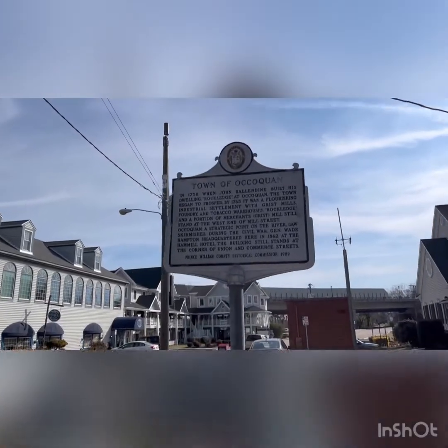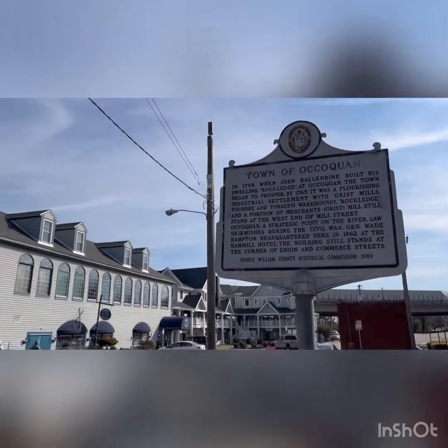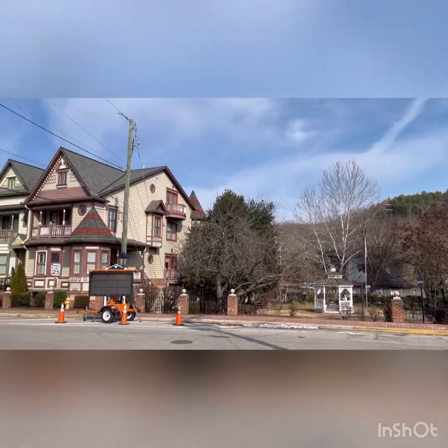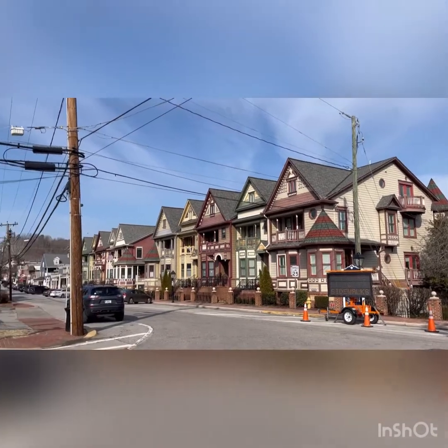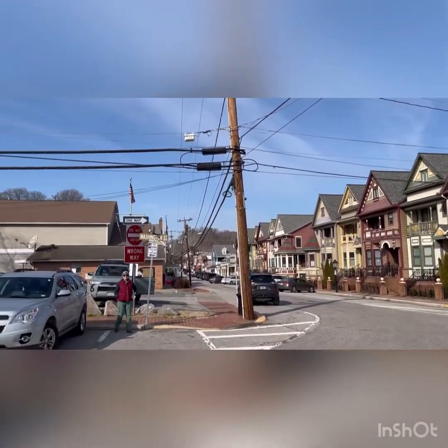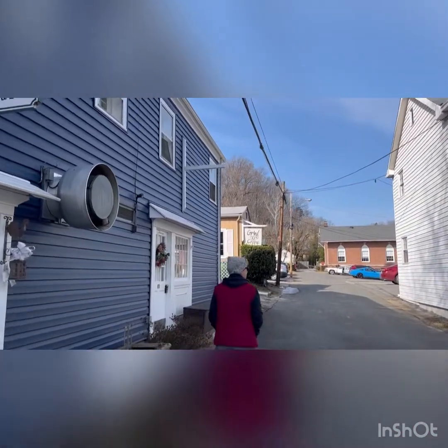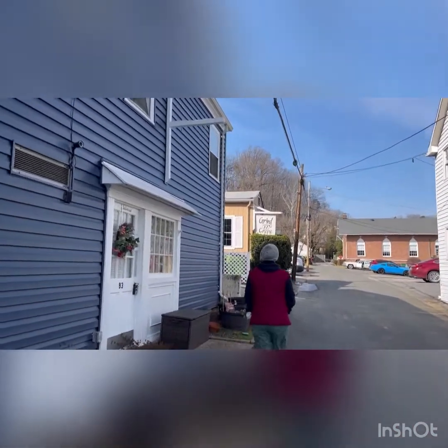We're now in the beautiful town of Occoquan. It's full of old, gorgeous houses right along the river. We're gonna go get lunch. So we're gonna get food at the Grind and Crepe. We're gonna get some crepes for lunch.